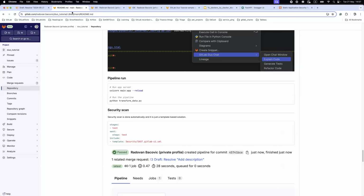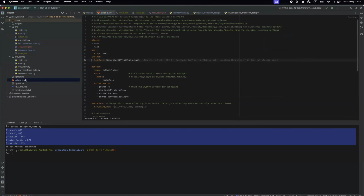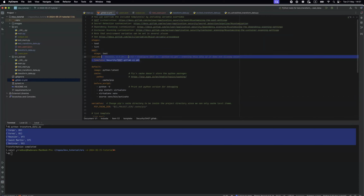We need to think about a few more things for our application, and it's about security scan and test. Recently, GitLab announced something in their pipeline, and if you're using GitLab or GitHub, you have a CI YAML file. And it's fairly easy to just use templating and define the stages, like I have test and I have lint. And inside the test, just call something from a template. It is security/SAST GitLab CI YAML. It means I will inherit the best security checks, standards, and practice for my application.